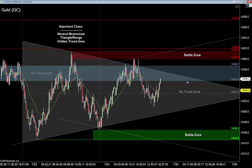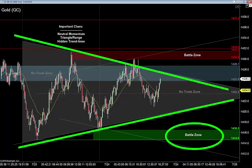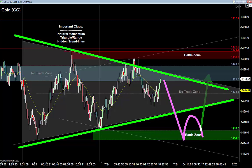tomorrow, the main structure here right now is a triangle. Now, triangles are pretty simple. They are range-bound markets, and range-bound markets tell us we want to buy low, we want to sell high, and we want to avoid the middle. And the best types of setups you want to look for on range-bound markets are failure setups. In other words, you want to wait for a time where the sellers try to take it lower, get those sellers to try to sell the pullback and buy into their failure.